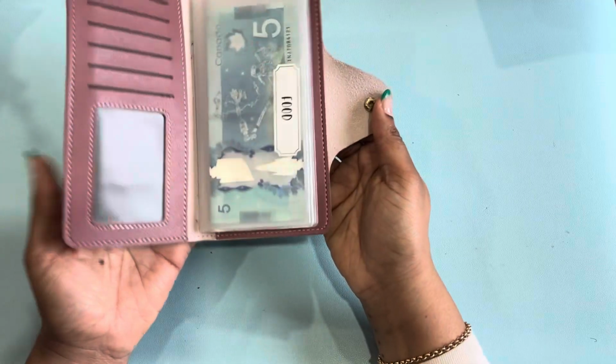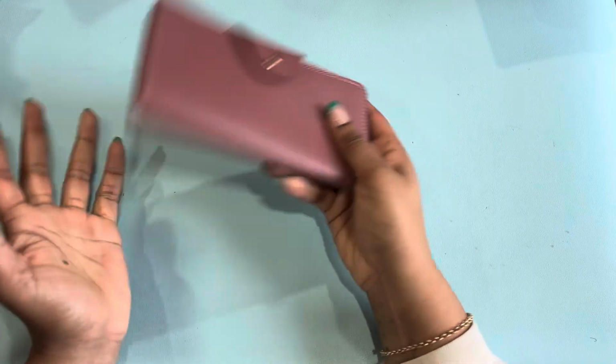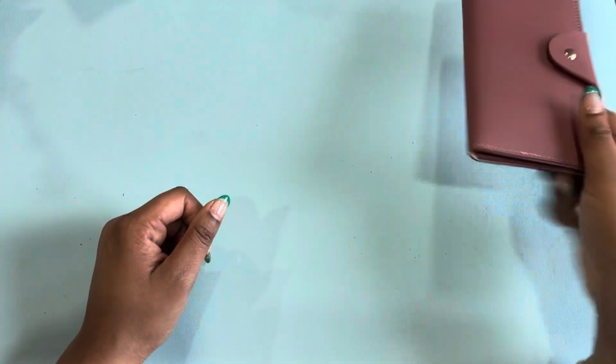But for right now, I don't want to be spending any more money on wallets since I have 4 that I could choose from. So this is what I am using for right now. And if I am successful with cash budgeting, I stick with it for a long time, then I will treat myself to a new wallet. But until then, this is what I'm going to be using.